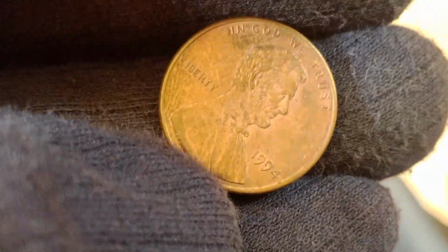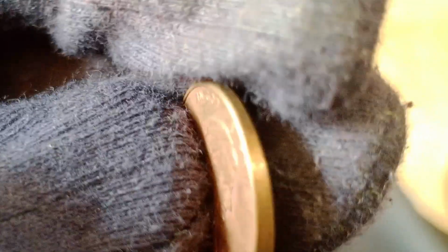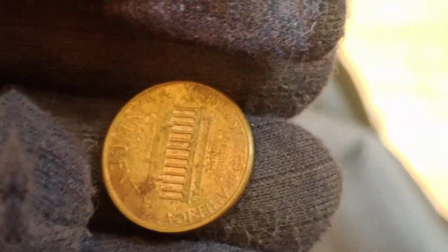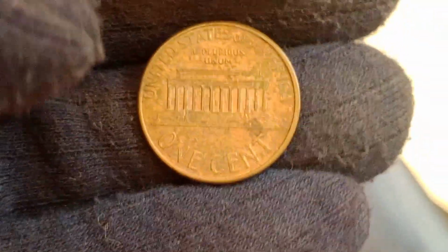Next, the emotional hook. Think about your pocket change. Bills, cards, tap to pay. Most people discard pennies. But you never know. That single 1994 cent in your change bowl? It could be a doorway to unexpected treasure. It could be an error variant. It could be an MS67 red in waiting. The camera tracks hands sifting through pennies.